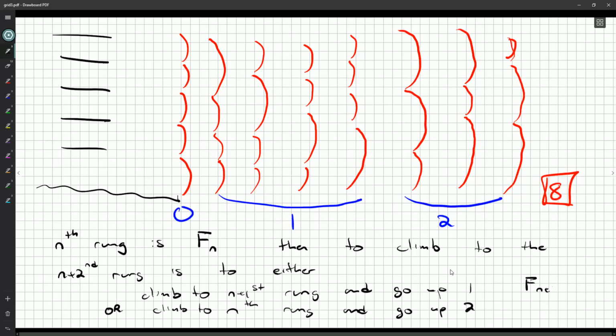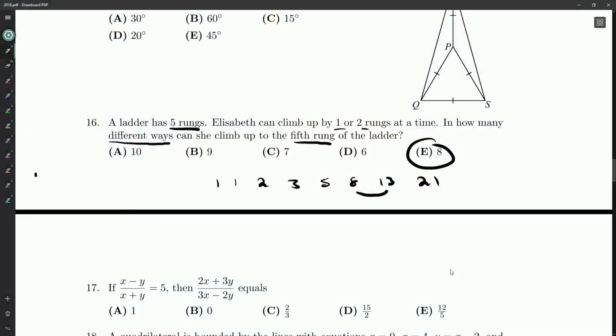This one is Fn plus 1 ways to reach the n plus first rung, and Fn ways to reach the nth rung, and then afterwards you are completely prescribed as to what your next step is. So this tells me that Fn plus 2 is Fn plus 1 plus the ways to get Fn. And that's exactly the definition of the Fibonacci sequence. So if you're familiar with the Fibonacci sequence, that's exactly how it fits in. It's a wonderful sequence to discover in case you don't know about it. In fact, I'll even write down the actual name of the sequence.